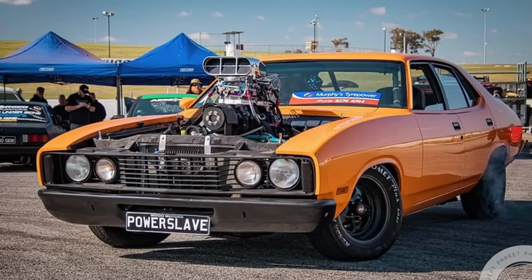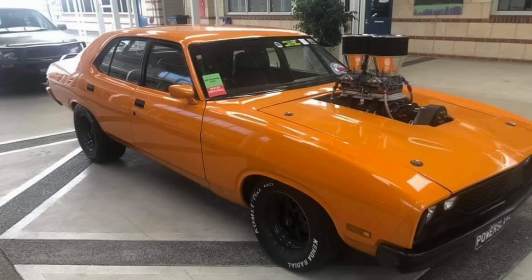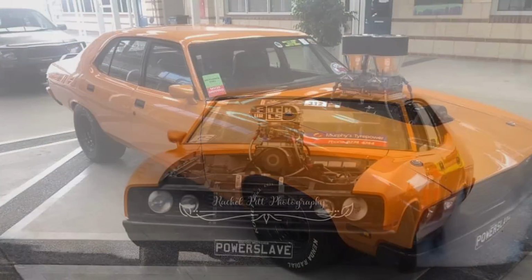The only thing is, these blocks, depending who you speak to, they call it a NASCAR block. Right, this is the XE experimental block. It just has the prefix XE on it. Doesn't mean it came out of an XE Falcon.